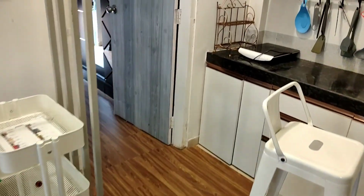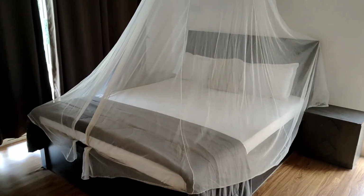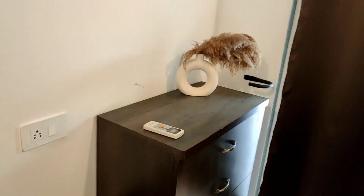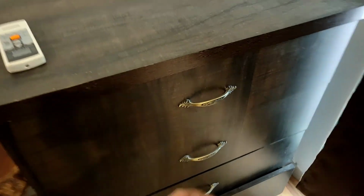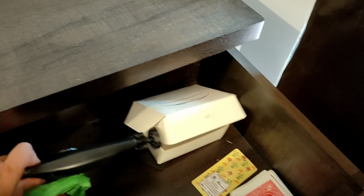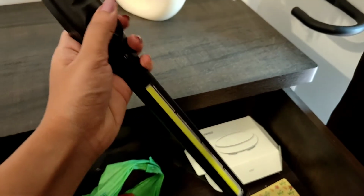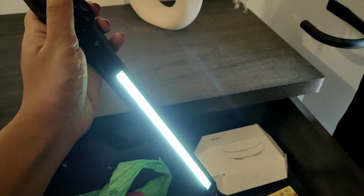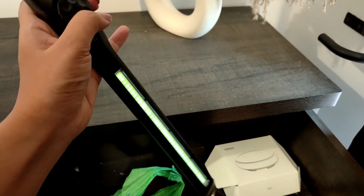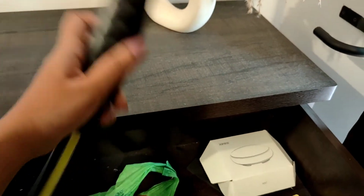So let's go to the bedroom, which is again a nice setup. As you can see, there's a bed and they've put up a mosquito net. It's a nice seating here, and you have this. Look, walk around in the dark with the light. Feels like I'm in Star Wars or something. We can actually play this in Star Wars.